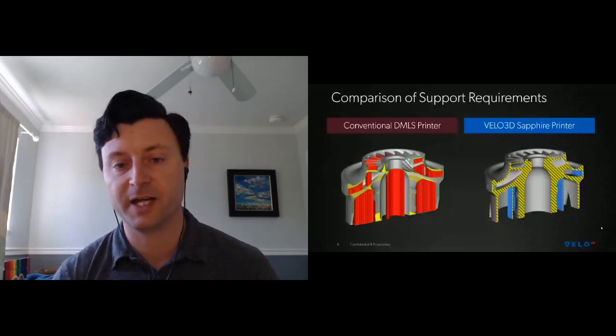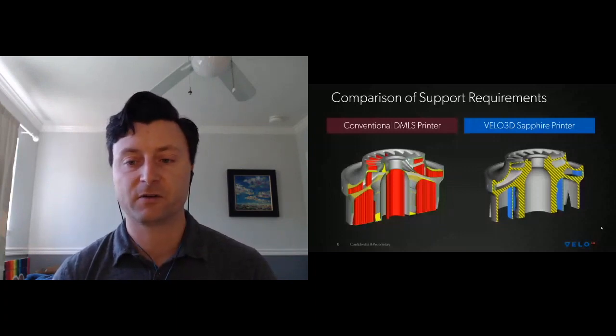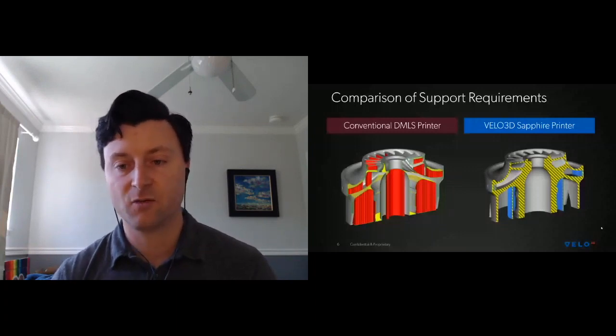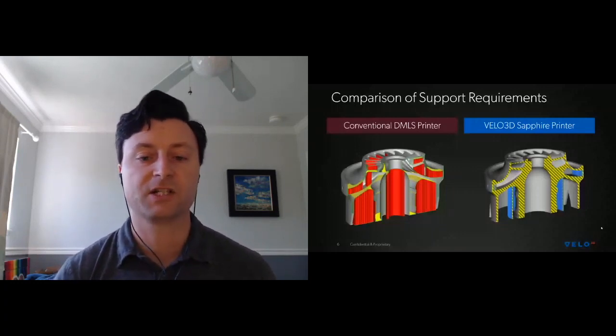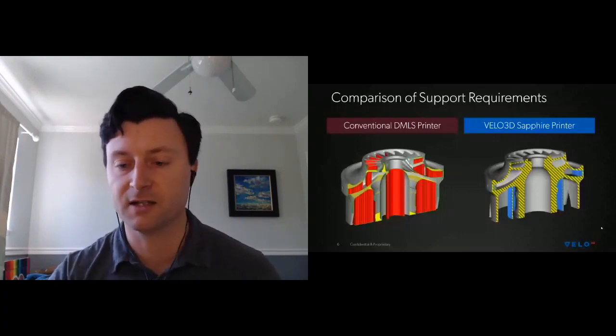And you can see that the red supports, especially inside the impeller itself, would be very, very difficult to work with, versus what they needed to print it on the Sapphire printer, which was far fewer supports and much easier to deal with, and gave them a part that met the customer requirements at the end of the day.